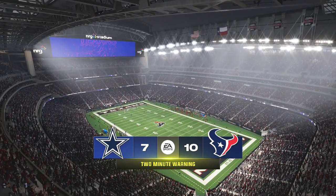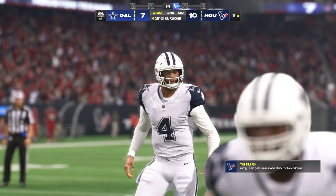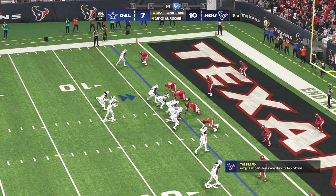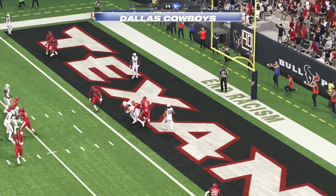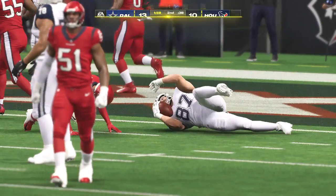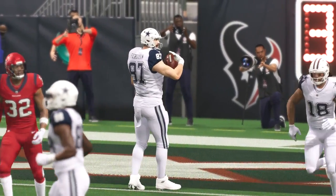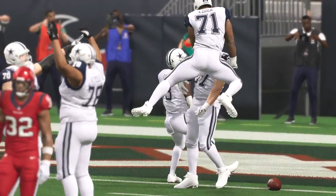2 minutes remaining in the first half, 10-7, our score. 3rd down and goal now, and this Houston defense not backing down. They'll look for one more stop. Prescott. And this is caught for a Cowboy touchdown. 2 first-half touchdown passes now for Dak Prescott. And the Cowboys have taken the lead.